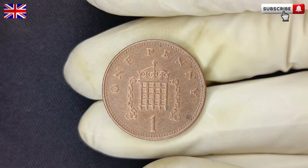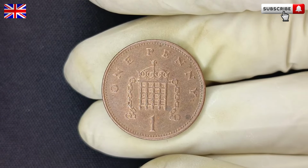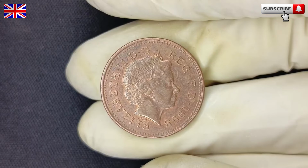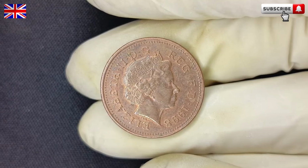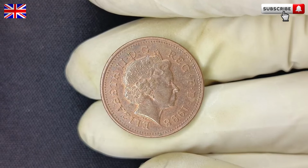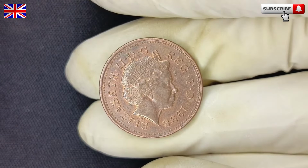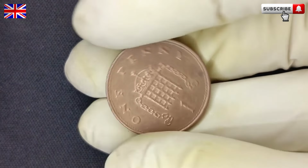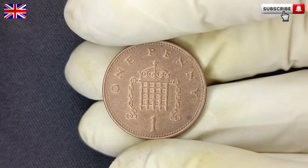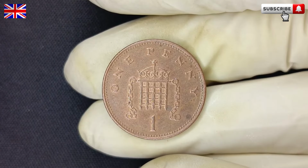Bidding started quietly. But behind the scenes, the titans of the numismatic world were readying their arsenals. Representatives from elite auction houses, billionaire collectors, and even a Royal Associated Museum all entered the fray. The final bid, placed by a private collector from Dubai, shattered all expectations. $21 million. Yes, a coin once worth just a single penny now held a value that surpassed mansions, yachts, and even Picasso paintings.